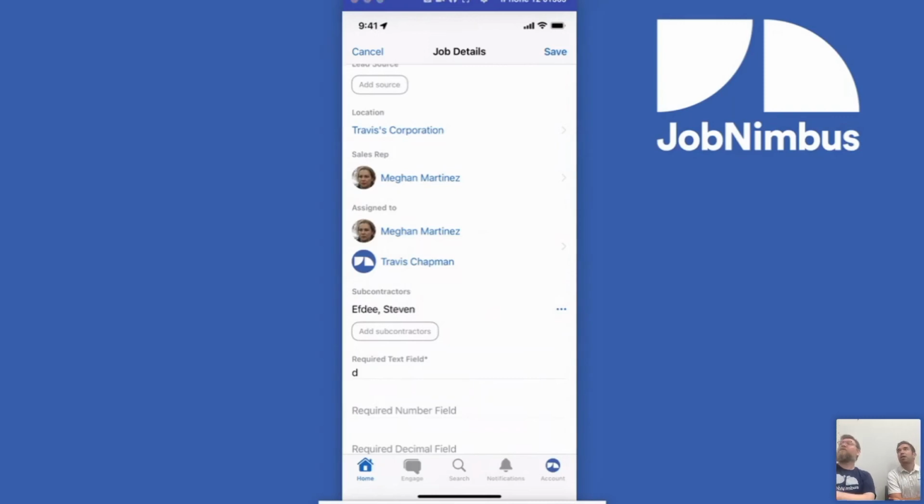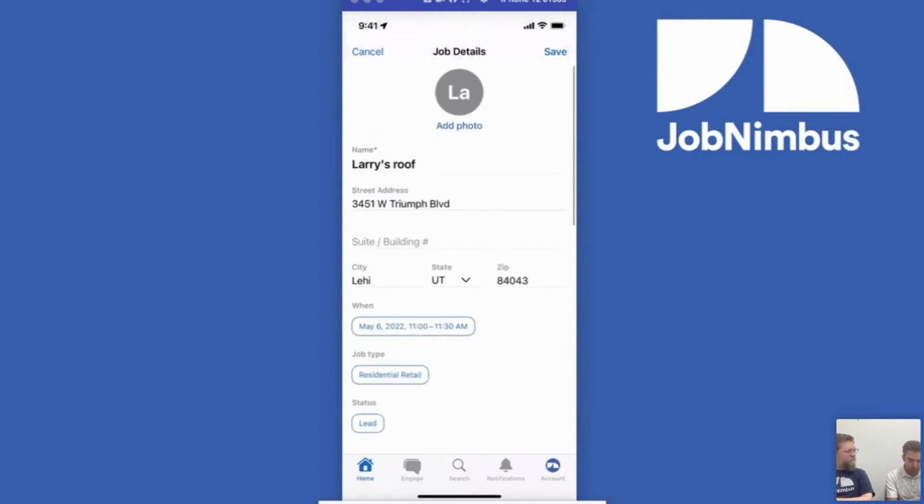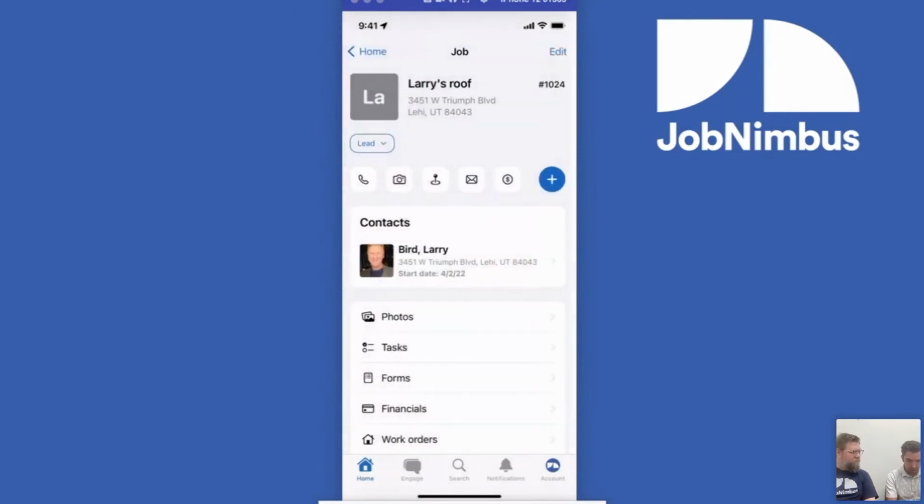Okay, let's see here. How do we clear jobs that we lost? Okay, so changing the status of the job. Let's just go back here. Discard changes.